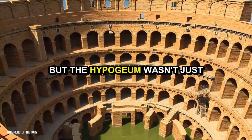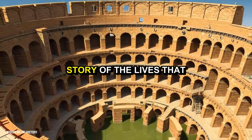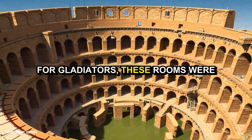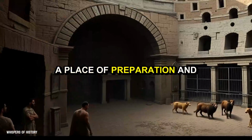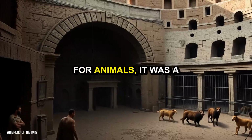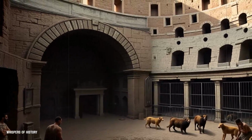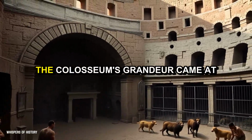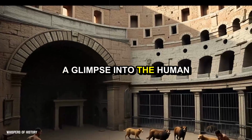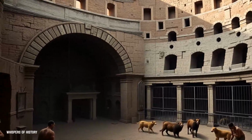But the hypogeum wasn't just about entertainment. It also tells a darker story of the lives that passed through these hidden corridors. For gladiators, these rooms were a place of preparation and dread where they awaited their fate. For animals, it was a holding pen before being thrust into the chaos above. These spaces remind us that the Colosseum's grandeur came at a cost, and they offer a glimpse into the human and emotional side of Rome's most famous monument.